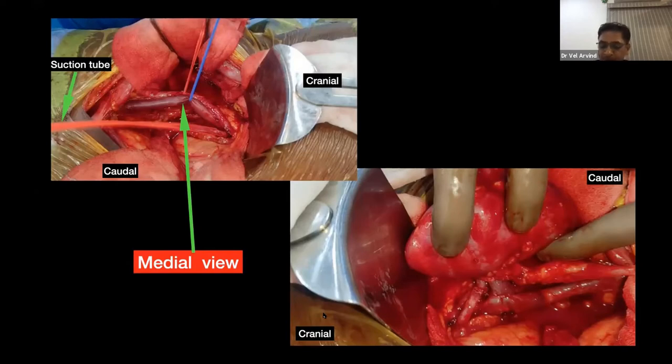So here you see the anastomosis, the tibial and caudal end. Here I have not shown the external iliac artery because it was pushed down. So what you see is the external iliac vein, and down is the ureter. This is the ureter, this is the external iliac vein, and this is the internal iliac artery. Sorry, I just made a wrong thing. This is the internal iliac artery.